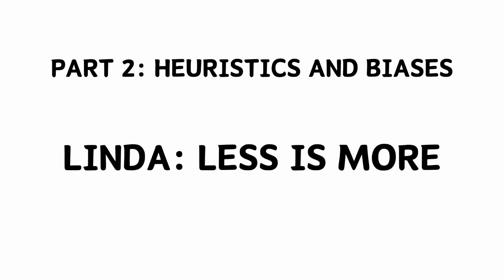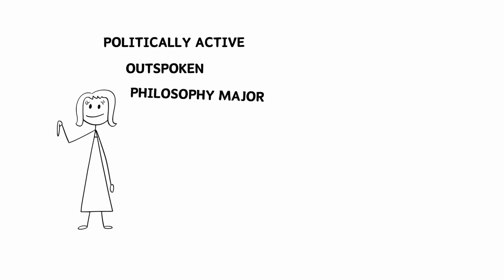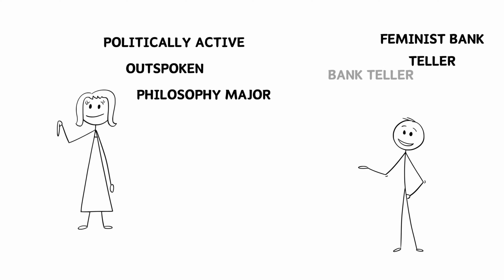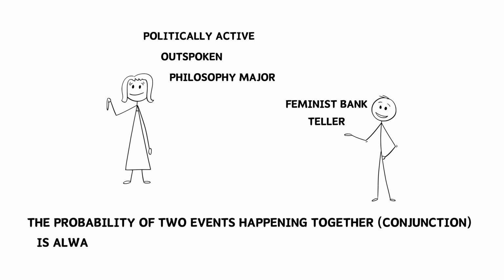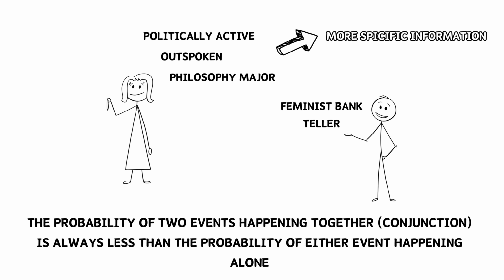Linda, less is more. Linda is described as a politically active, outspoken philosophy major. When participants are asked whether Linda is more likely to be a bank teller or a bank teller who is active in the feminist movement, most choose the latter. This response is illogical because the probability of two events happening together, conjunction, is always less than the probability of either event happening alone. This example shows how adding more specific details can make a scenario seem more probable, even when statistically it is less likely.